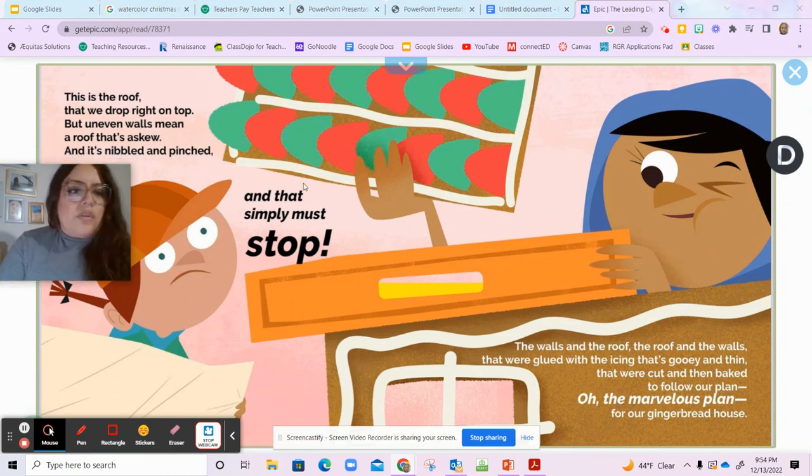This is the roof that we drop right on top, but uneven walls mean a roof that's askew, and it's nibbled and pinched, and that simply must stop.